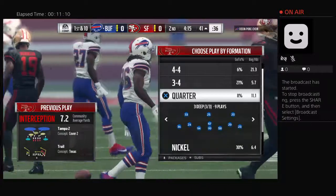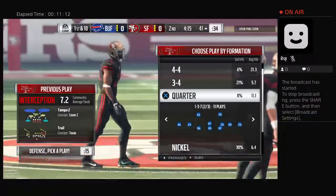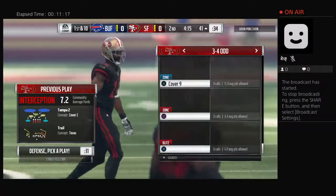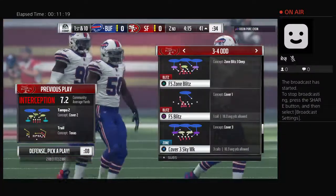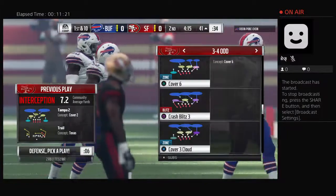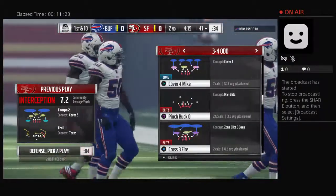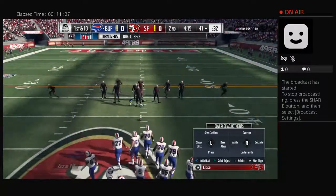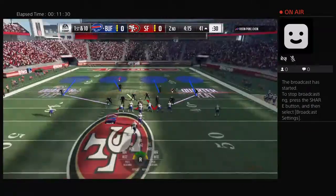So that's back-to-back drives where they've thrown an interception. Ordinarily, we look at the offense and say, what's going on with your scheme? Maybe we should look at the defense and just give them a whole lot of credit. They've got them frustrated right now. And they're definitely showing blitz here.